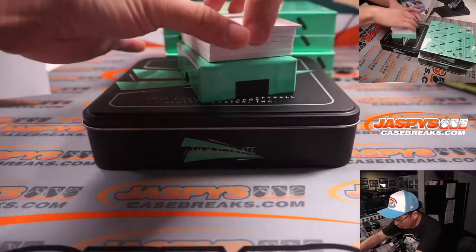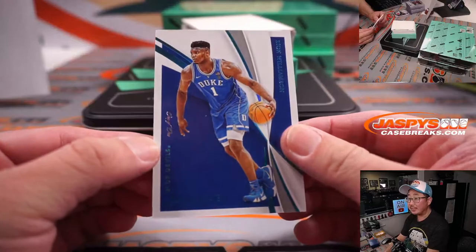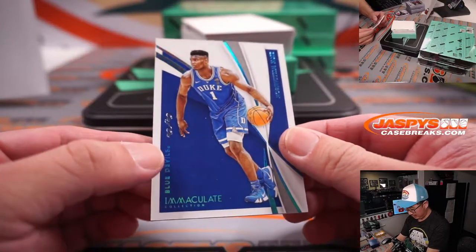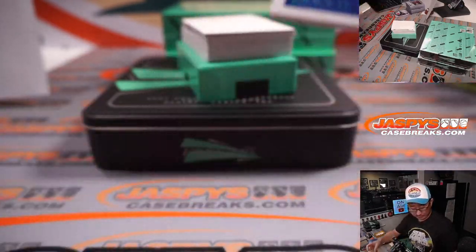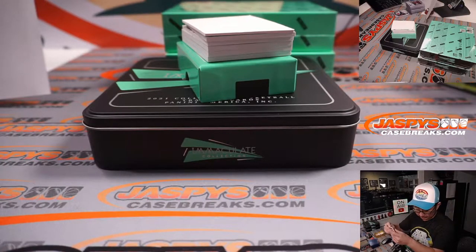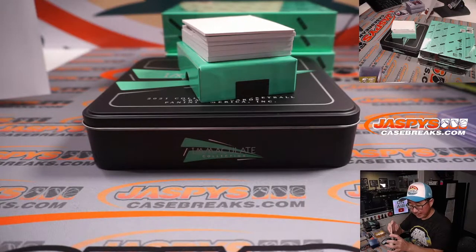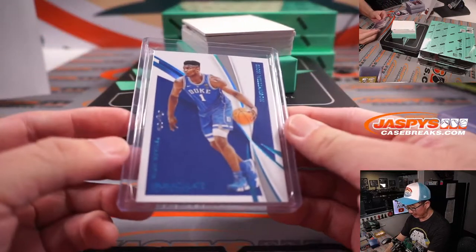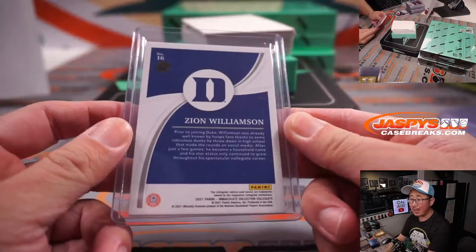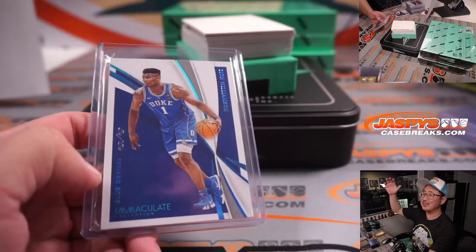And we have a 1 of 1 on top. Zion Williamson. One of one for the number one, for the Duke one. What's happening with Zion? I don't know what's going on with him, but we need him back soon. That'd be hashtag good for the hobby. Brian, with Zion. And all aboard the Big Hit Express. Woo woo!